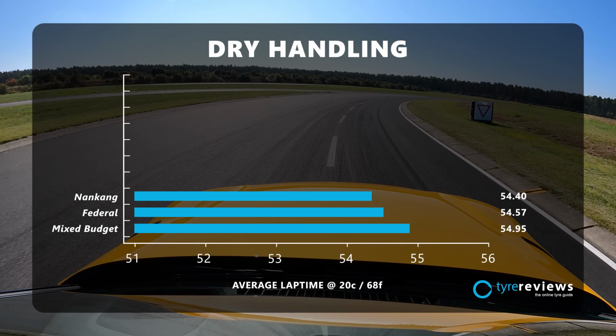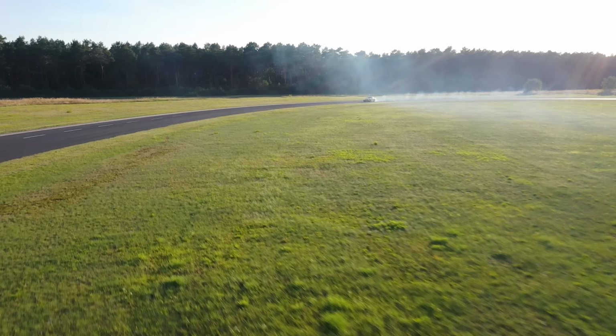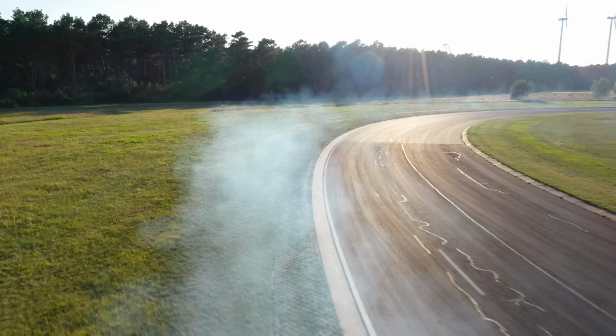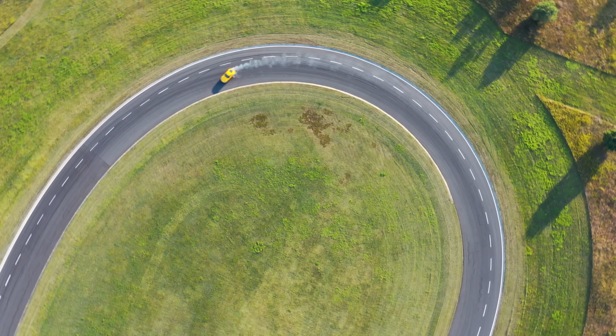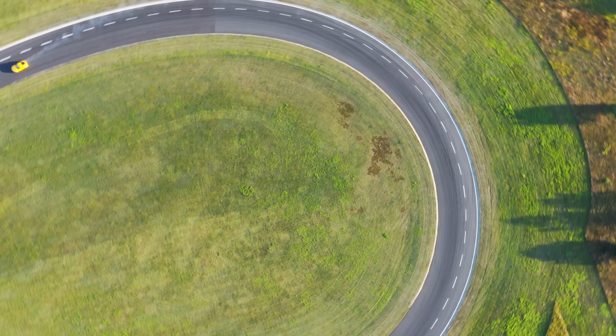Once again, the Nankang was like a big puppy dog. It was really friendly, but the front axle was merely a suggestion of where you wanted to go. You would turn in and almost instantly you'd be on the throttle, you'd be sideways, but it was super progressive, super friendly, and just joyful. Like, I'm not recommending this tyre based on the grip, but people consistently ask me, Jonathan, I want to learn to drift. What's a good tyre to do it on? And I don't normally have an answer, but now I do.